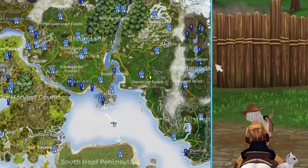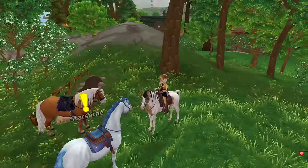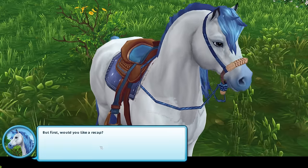Wait, what? Why is it telling me to go to StarShine Ranch? Okay. There they are. Hey, what are you two doing out here? Where are your riders at? While we wait for the Life Warden sapling to grow, I have devised the perfect way to pass the time. Oh good, we're gonna get a little recap of what's happened.